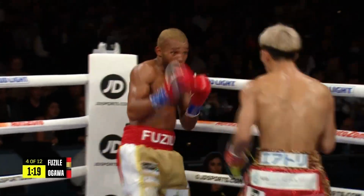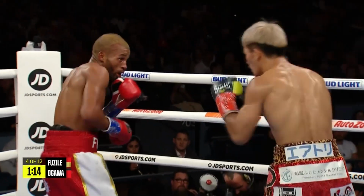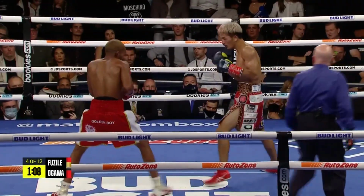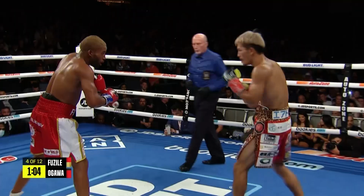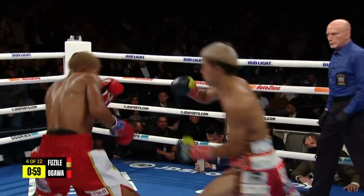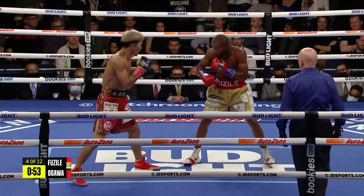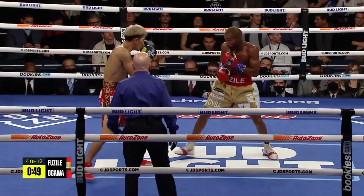Look at the shoulder roll there from Fuzile. Beautiful shoulder roll there. Nothing came back, but still, that's discouraging for a fighter when you're not landing nothing like that. That's what Floyd Mayweather does to aggressive opponents. Makes them miss, makes them not want to throw anymore. That shoulder roll, Sergio, is among the harder positions to take in all of boxing. We've seen a number of fighters try, but many of them fail at implementing that defense. Fuzile's pretty good at it. Because he has the right structure for it. He has wide shoulders and a small head.